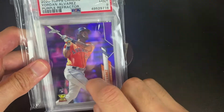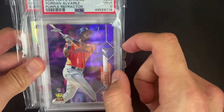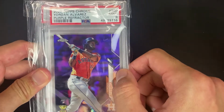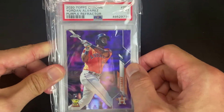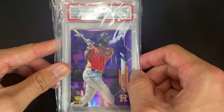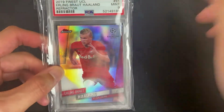Jordan Alvarez, a Houston Astros player. This was numbered to 299, graded PSA 9. This one was just over $100. I don't really go for the Astros, but more so just follow them in terms of just being a Houston fan in general. So I wanted to get a card of Jordan Alvarez being one of the best players on that team.